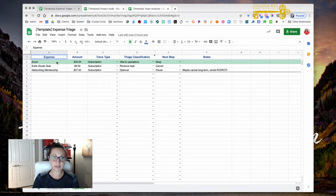So I just put the first one, Zoom. Obviously, everybody's using Zoom. We've used it for a really long time. So I put in the amount. The transaction type is a subscription versus a one-time payment plan or retainer. To us, it's vital. We have a global company, so we communicate via Zoom with all of our clients. So obviously, that's a keep versus a pause versus a cancel.